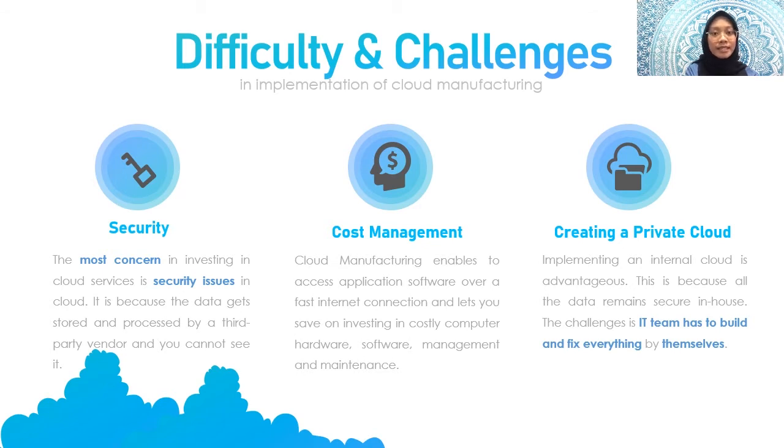The third point is creating a private cloud. Implementing an internal cloud is advantageous. I say that because all the data will remain secure in-house. The challenge is that the IT team needs to build and fix everything by themselves. Also, the team needs to ensure a smooth functioning of the cloud. They need to automate the maximum number of manual tasks. It sounds difficult to set up a private cloud, but many organizations are planning to do so in the future.